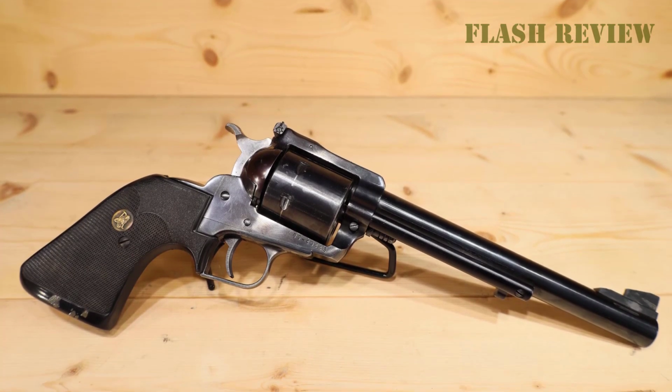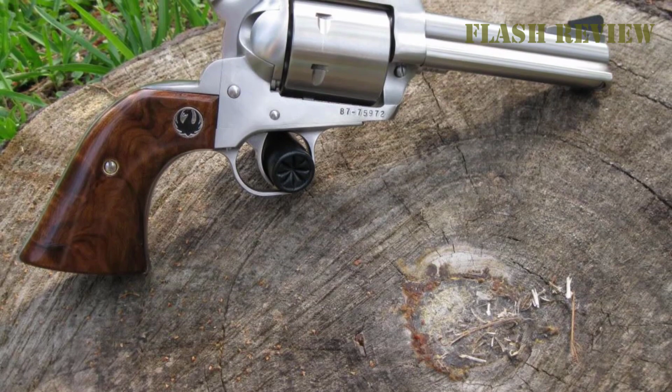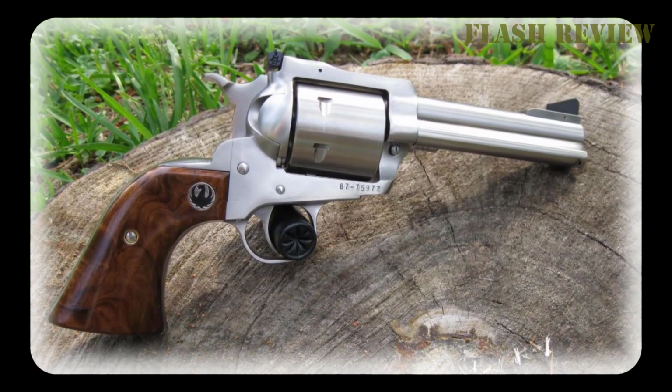There are numerous scope mounts available for scout-style optics as well. The Ruger Super Blackhawk is a great option for hunting and defense. It is comparatively affordable and easy to use. It is mostly available in 44 Rem mag though.